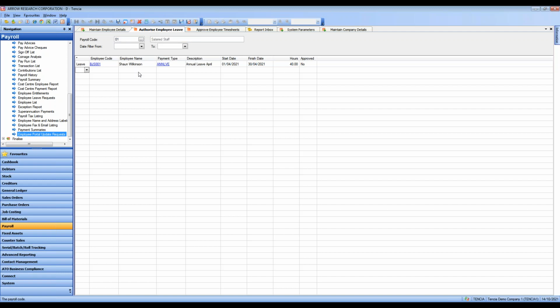So if I go back into authorised employee leave, we can see the leave request I entered in the system there, with my employee name, annual leave for April 1st to the 4th, 40 hours, and the status is now sitting as approved no.